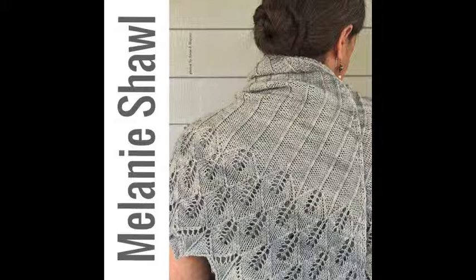There are no written instructions that I could see, but I just looked through the pattern briefly and it looks like a pretty simple pattern. So if you are used to working from written instructions for your lace knitting, don't feel intimidated by this particular pattern. I think that just about anybody, even if you're new to charts, could follow this pattern.